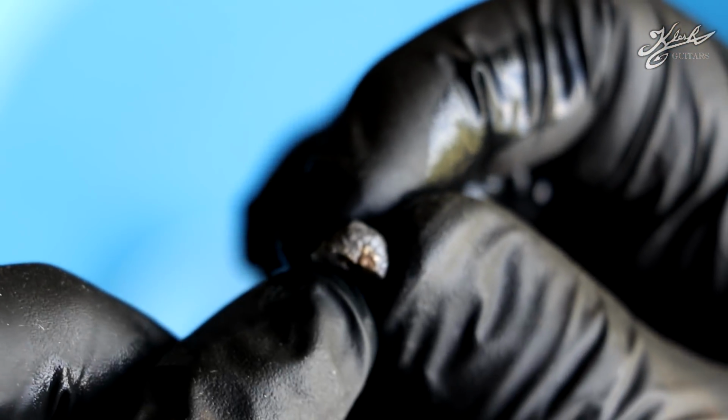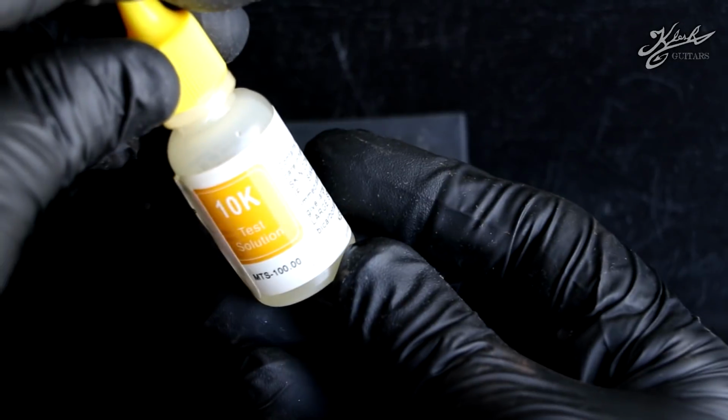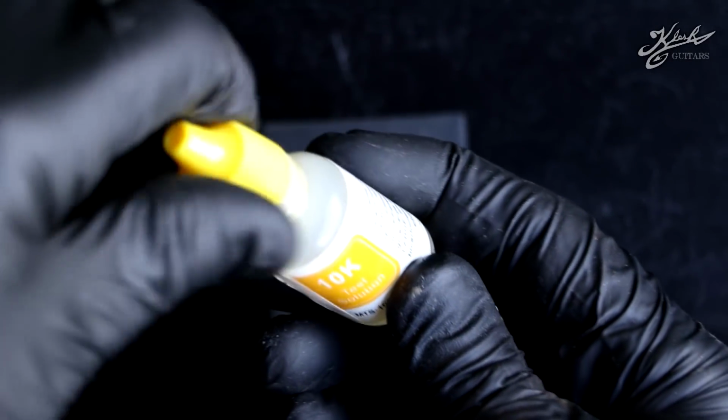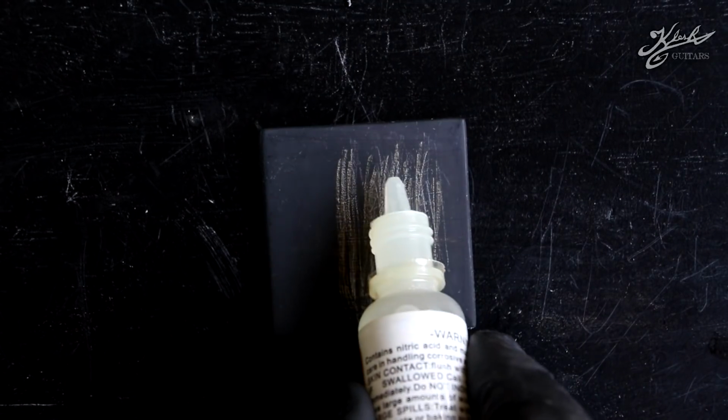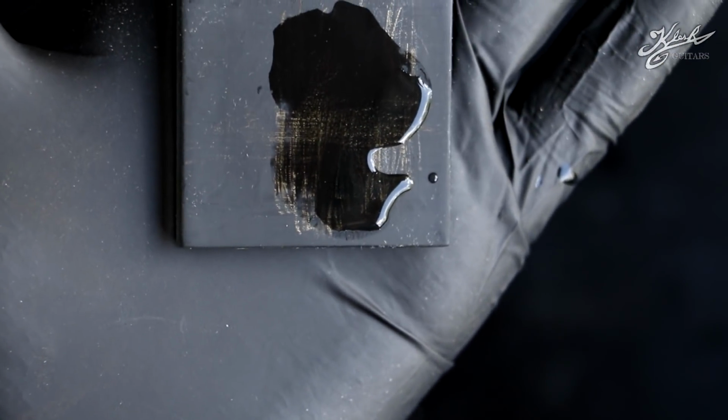I'm gonna try one more scratch test on that gold. Yep, it's scratching out gold. I don't know, let's find out. I'm gonna add 10 karat solution to it. If this dissolves, if this makes it disappear, then it's not 10 karat gold. It's not gold. And it vanishes instantly. Unfortunately, we don't have any gold here.